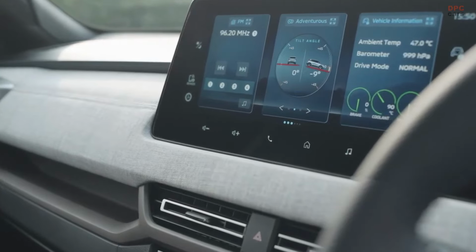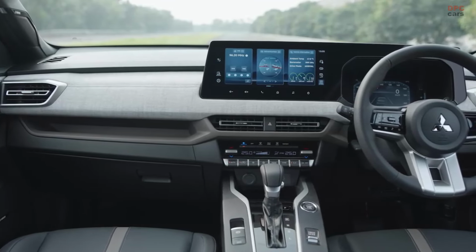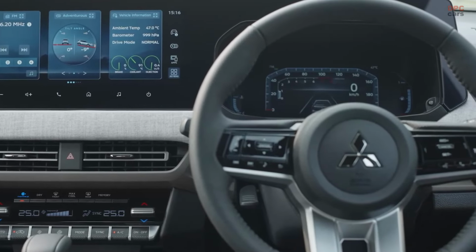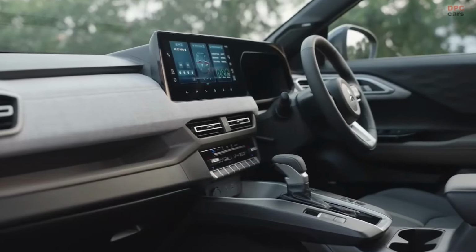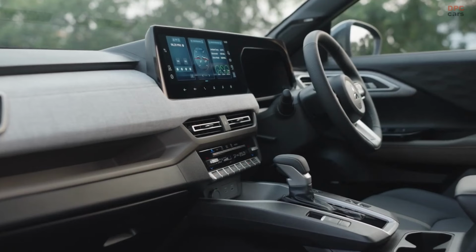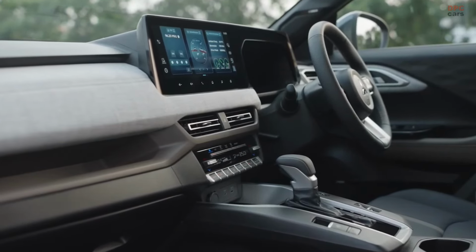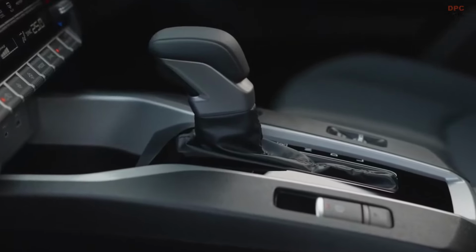The dashboard showcases a 12.3-inch infotainment touchscreen, seamlessly integrated with an 8-inch digital instrument cluster, creating an intuitive and informative hub. The seats are adorned with melange fabric upholstery, not only ensuring comfort but also repelling stains. Elevating the experience is the dynamic sound Yamaha premium sound system, featuring an impressive 8 speakers.